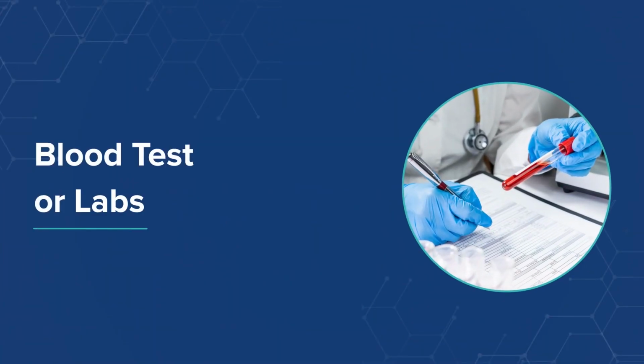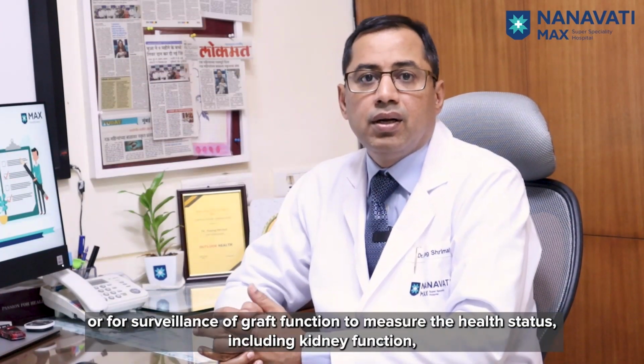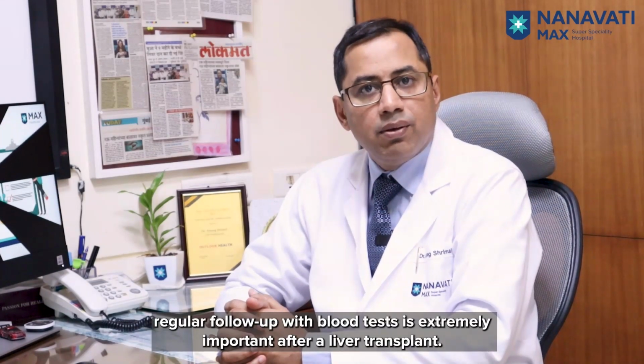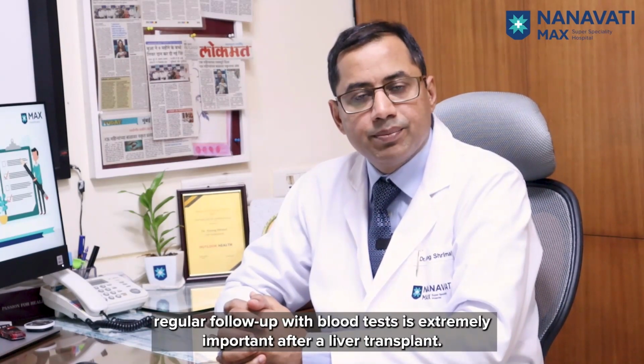So, blood tests or labs. For monitoring your graft function, or surveillance of graft function, and to measure the health status including kidney function, electrolytes, and blood counts, regular follow-up with blood tests is extremely important after liver transplant.